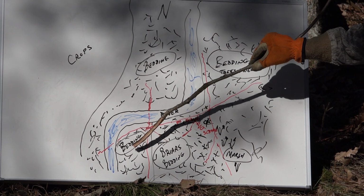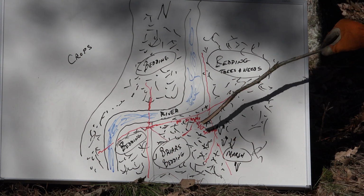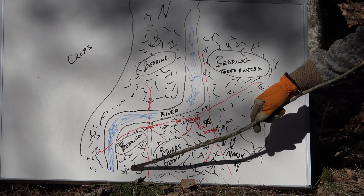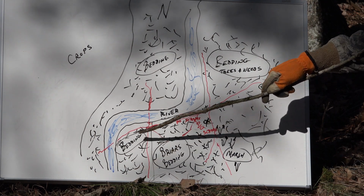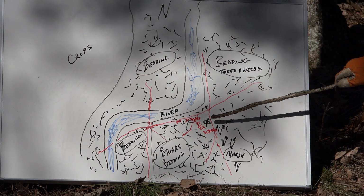And then this over here, where those briars kind of end, this was a pine plantation basically, and there's an edge to it, and where that ends, then it just goes into more trees and tall weeds and a few cattails, and this is more bedding area. The blue thing here is a river, and right now we are right here.